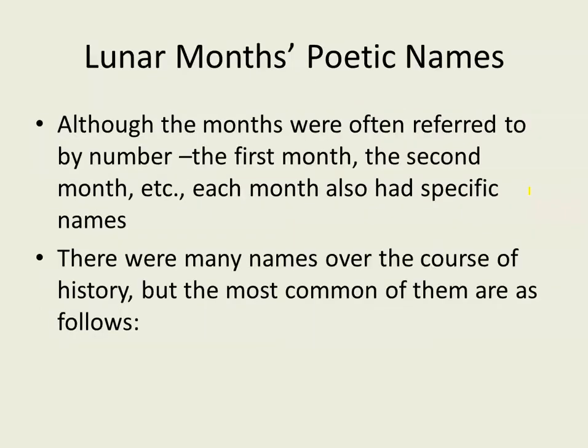Okay. There are also poetic names for the lunar months, which are good to recognize. You don't have to memorize them, but it's good to recognize them because you might very likely see them in a text if you're reading a more advanced text. And if you're a native speaker, you probably have these memorized from an early age. You shouldn't really have to think hard about it.